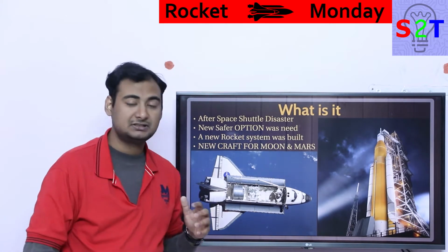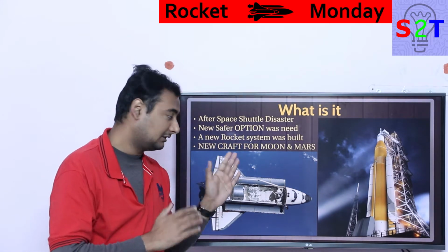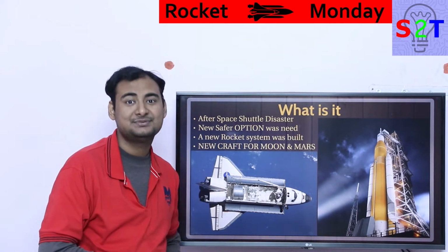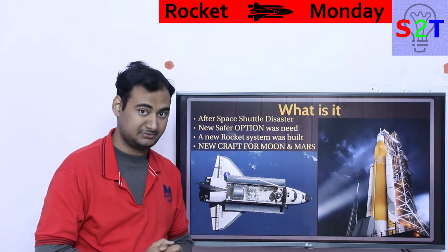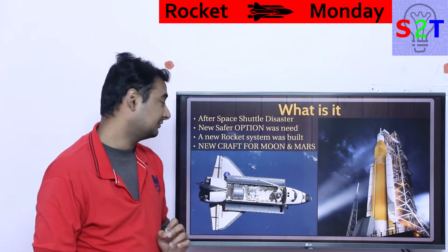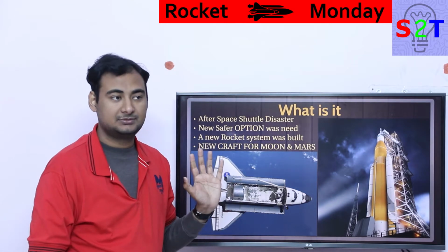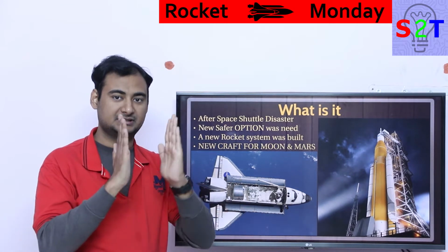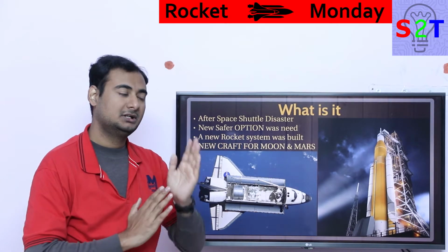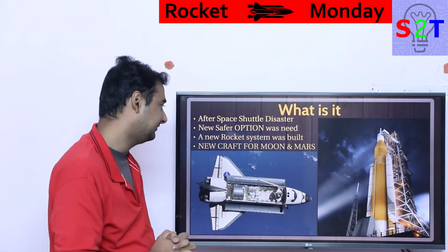So after that, people needed a newer but safer option, because you have to understand a space shuttle can carry more astronauts, but that also means whenever something bad happens, a lot of astronauts die at the same time, so that is a very tangible risk. So a new safer option was selected, and a whole rocket system was built, because with the space shuttle, people really did not like the idea of putting something parallel to a rocket, because if something goes wrong, well, you die. So they wanted to put it on top, basically going back to the design of the Saturn V era.